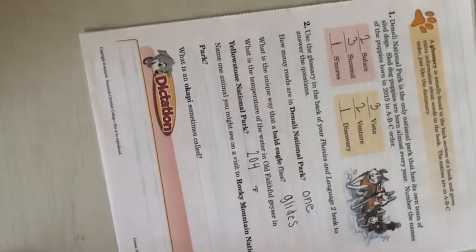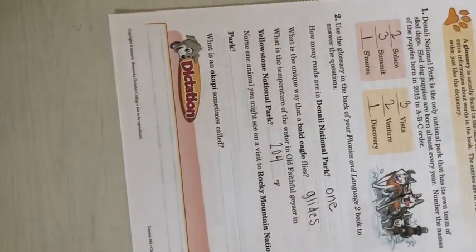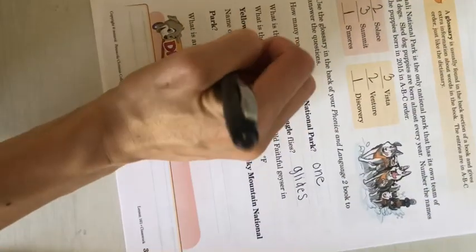All right, that answers one of the questions. It says name one animal you might see, so you get to choose any one of those. I'm going to put a moose.